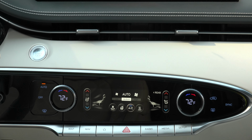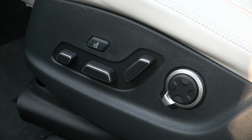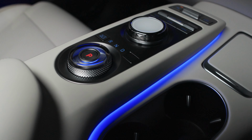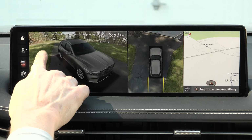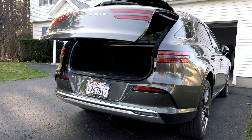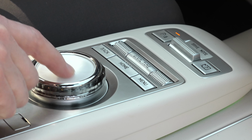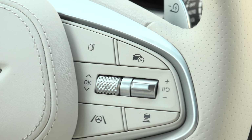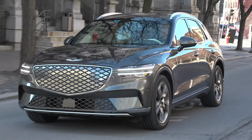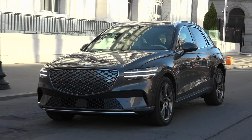Big on features with excellent tech, minus the required USB cable for smartphone projection, Genesis does not skimp on things like massaging front seats, ambient lighting choices, logo projection, a 3D 360-degree camera, phone as a key, and connected services that can be accessed via the app. The safety features are robust as well, with highway driving assist and every kind of collision avoidance trick in the book, but there's no hands-free driving, such as with Nissan's ProPilot 2.0 or GM's Super Cruise.